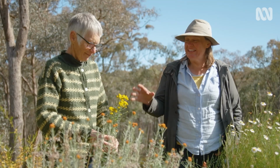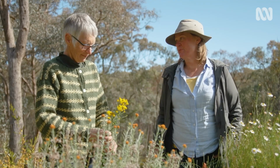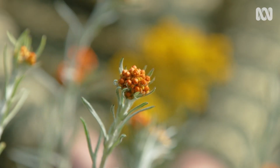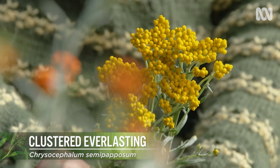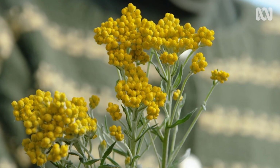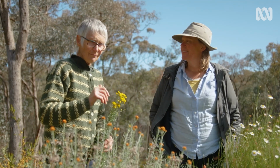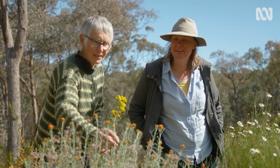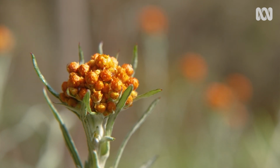I absolutely love this clustered everlasting. It just lights up the bush. Yeah, fantastic plant, Chrysocephalum semipapposum. And you find it in drier areas around in the Box Ironbark Forest. And this yellow one is the classic, it's the one that's everywhere. But I did find a stunning orange form. Was this a one-off? This was just a one-off.